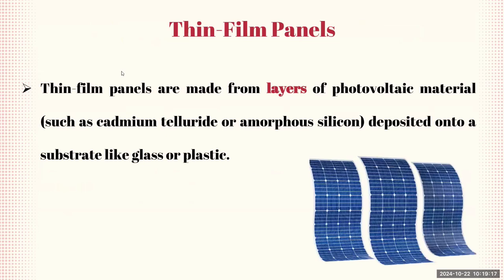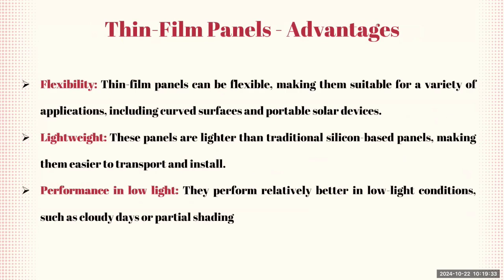Then we have thin film panels. Thin film panels are made from layers of photovoltaic materials such as cadmium telluride or amorphous silica, deposited onto a substrate like glass or plastic, as you can see from the image. The first advantage is that they're very flexible. Thin film panels can be flexible, making them suitable for a variety of applications, including curved surfaces and portable solar devices. Some rooftops might be curved, and this is where this thin film panel would make sense.